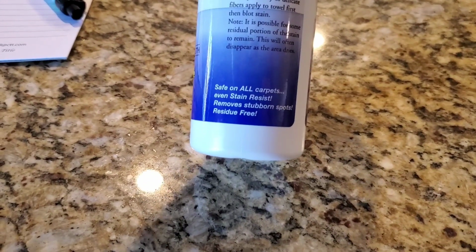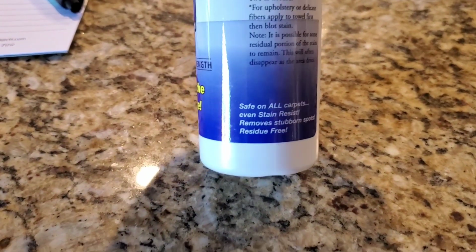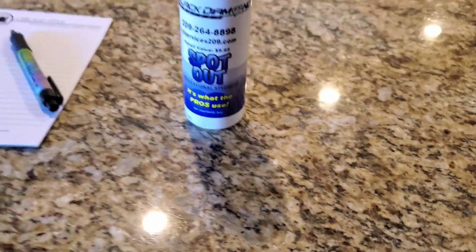My favorite part is it's safe on all carpets, even stain resistant, removes stubborn spots, residue free. Those are my 2 favorite words on a spot bottle for helping work out stains. So the reason for that and why I give these out is because now I know what chemistry they're using on their carpet. So long as they're using this product, when they have me back, I don't have to worry about stains. So that's the best part.